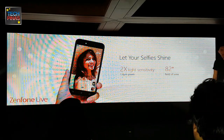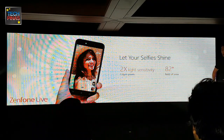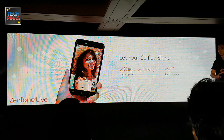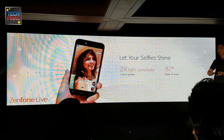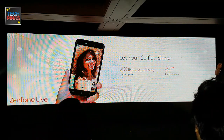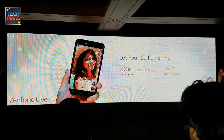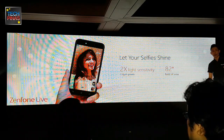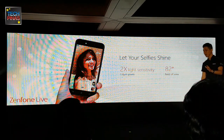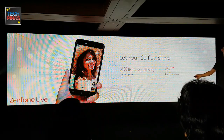Another feature is that the ZenFone Live comes with a front-facing camera made for snapping sharper and clearer selfies. The sensor has extra large 1.4 micron pixels that improve sensitivity to light by up to 200% compared to smartphones with standard smaller pixels in the market right now. And it's equipped with a wide angle lens with an 82 degree field of view for you to take wider, better selfies.